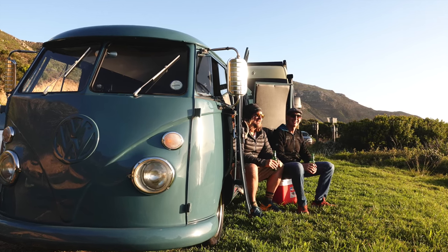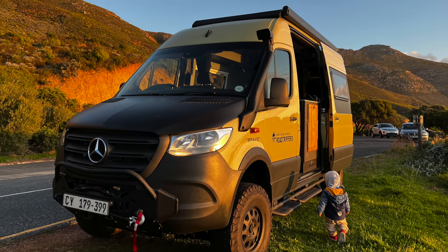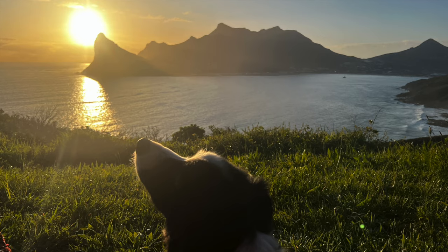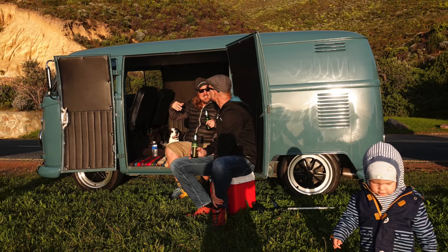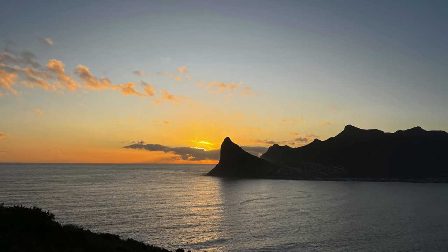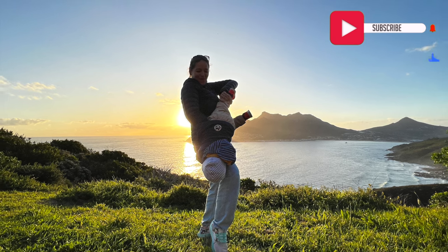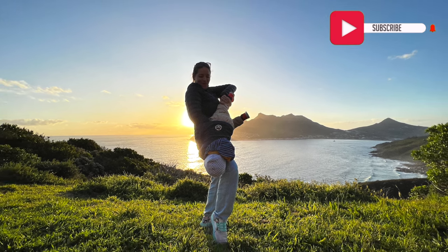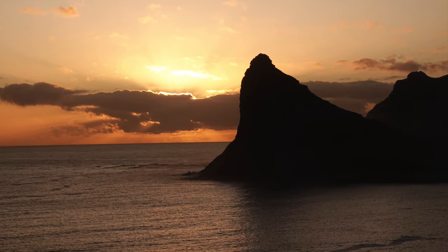This is Chapman's Peak, the perfect spot to go for an amazing sunset. This is a mountain on the western side of the Cape Peninsula, between Hout Bay and Noordhoek in Cape Town, South Africa. We also had the pleasure of being there on Hetty's birthday, which was pretty cool to enjoy with local people.